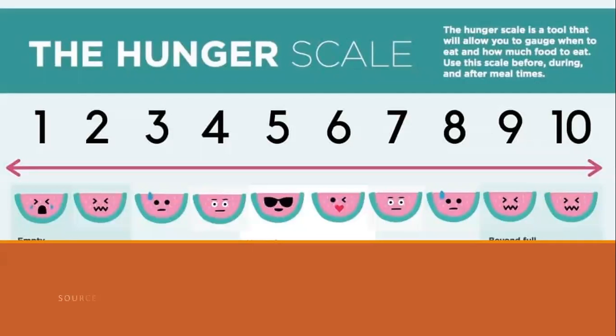All right, here's the hunger scale. I'm a huge fan of this because you can kind of look at this and get an idea, start to become one and attuned with your body. Ask yourself, do I normally wait till a 1 or a 2 to eat? That's when you're just so empty of food. You haven't eaten in hours. It's been way too long.